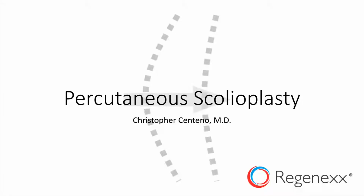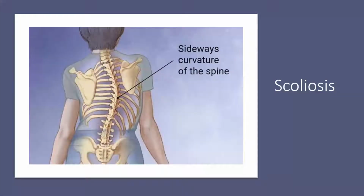Hi, it's Dr. Centeno, and today we're going to talk about percutaneous scolioplasty, a brand new procedure that we've developed to help people with scoliosis. So scoliosis, as you probably already know, is a sideways curvature of the spine.